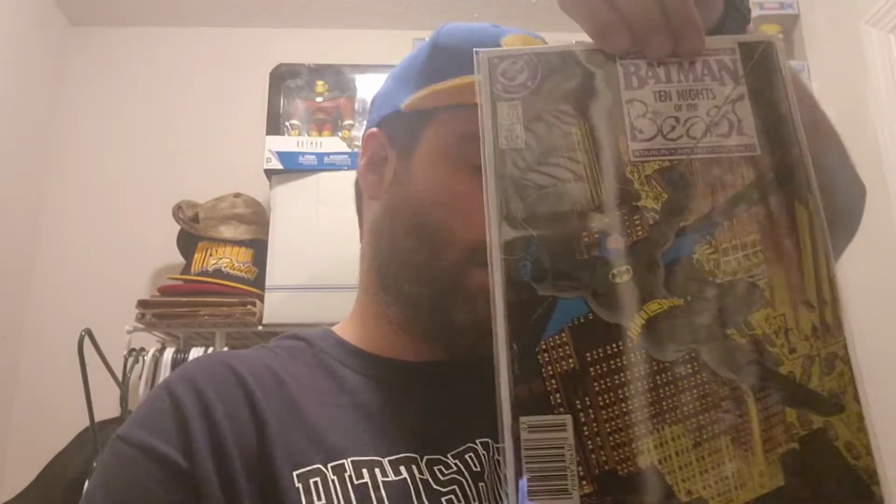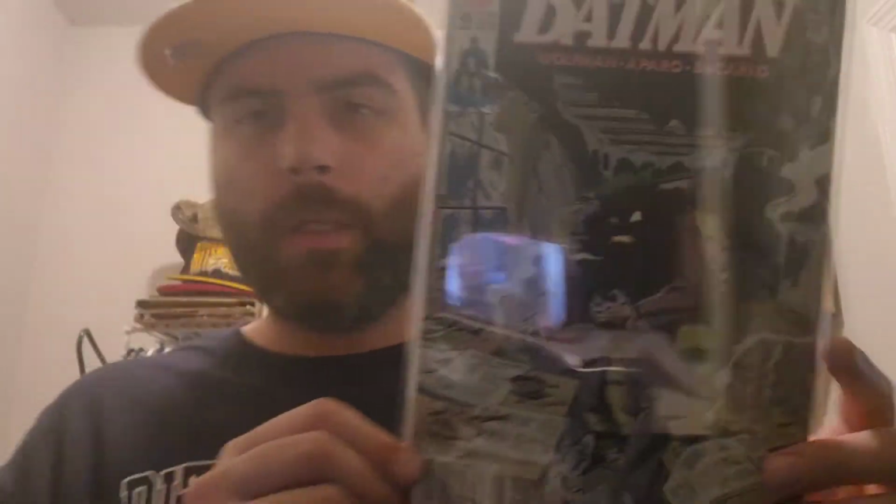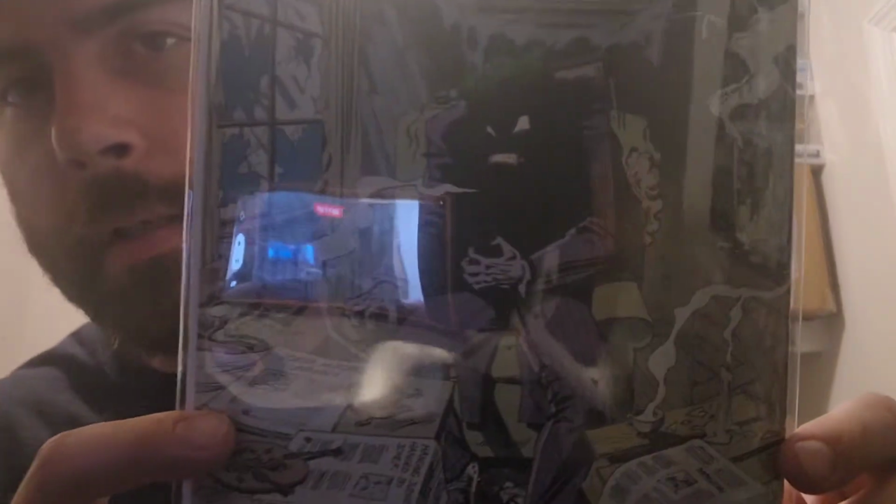Next up, we have Batman 10 Nights of the Beast 417. Jim Starlin cover. That's why it made the box here. Next up, we have Batman 450. This is some kind of a minorly valuable Joker cover. There's Joker right there. This is a first appearance of like a Z-list villain, Batman 486.